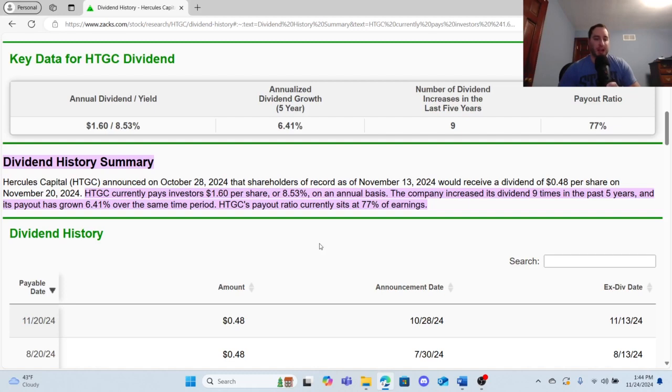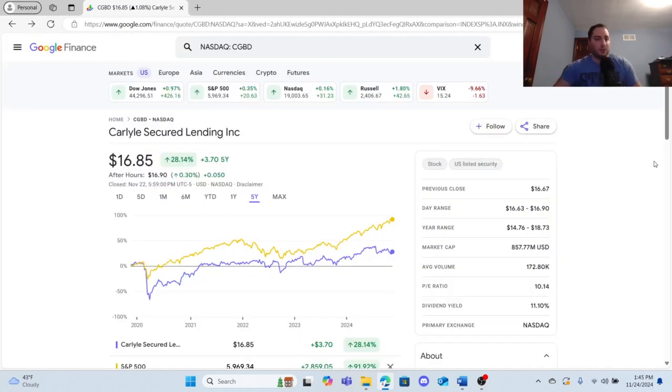This is a new one that I'm adding, which is called Carlyle Secured Lending, sitting at 16.85. I will have to do an in-depth review on them. Dividend yield is 11.10%, a PE ratio of 10.14. The average volume is 172.80K. Market cap is 857.77 million US dollars. Year range is 14.76 to 18.73. Day range is 16.63 to 16.90. Previous close is 16.67.